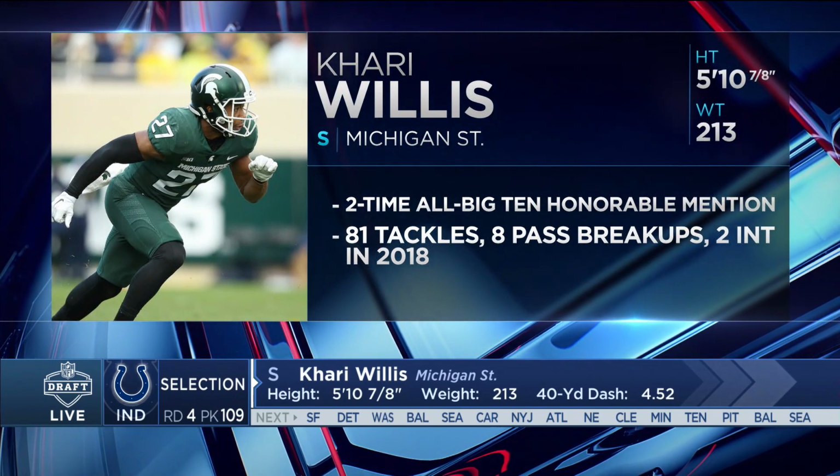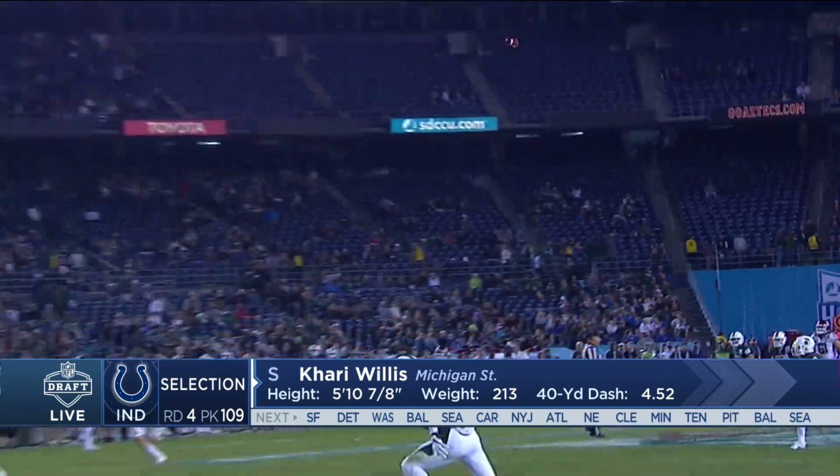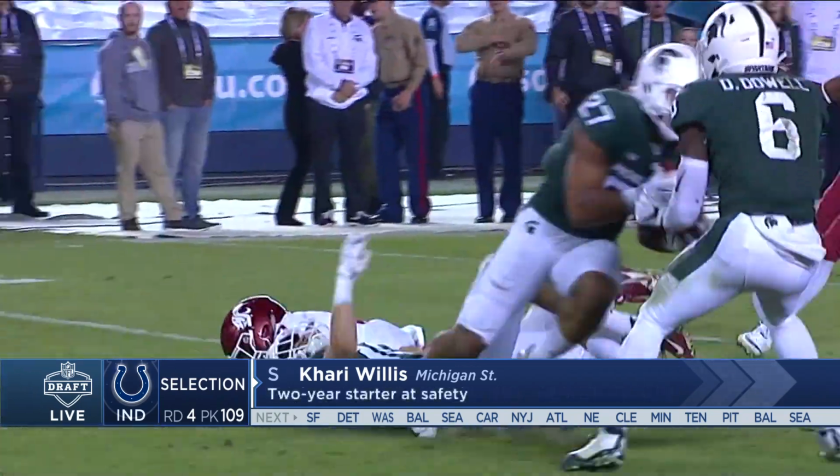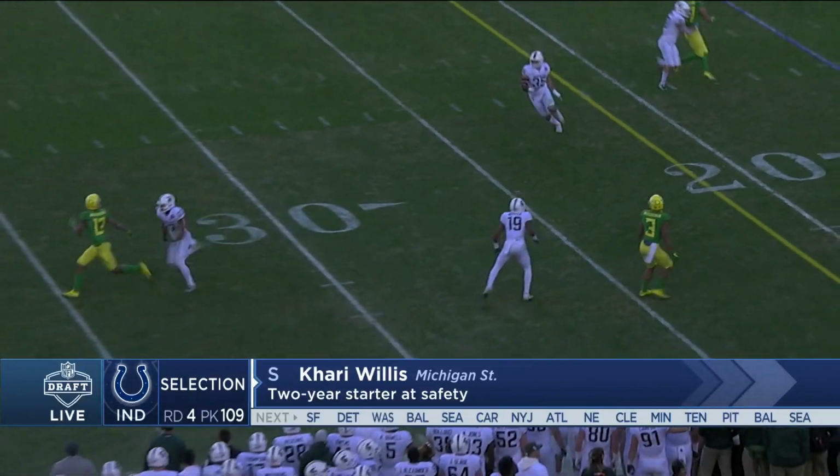This kid's at his best when he's in the box. They'll use him some in the slot. His speed is a little bit questionable, but he's done well matching up with tight ends. So this is a marriage to me with a box safety and a free safety.